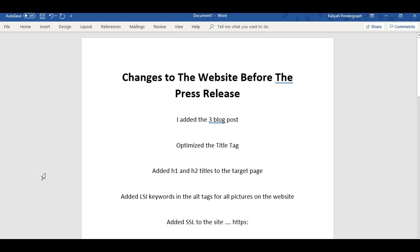It is Ralph here following up with part 2 of Do Press Releases Help You Rank, and very excited to move on to the next step. But before I submit the press release, I want to let everybody know there are some changes that I made to the website. There is also a change in the plan as far as how I'm going to utilize the press release in order to determine if they are still effective, because a few months ago they were effective, and I want to see if they still are.